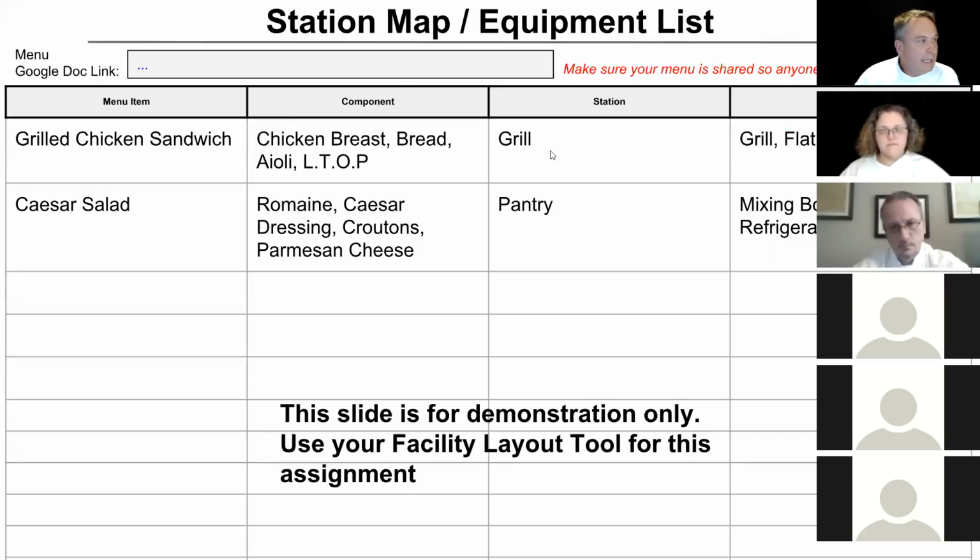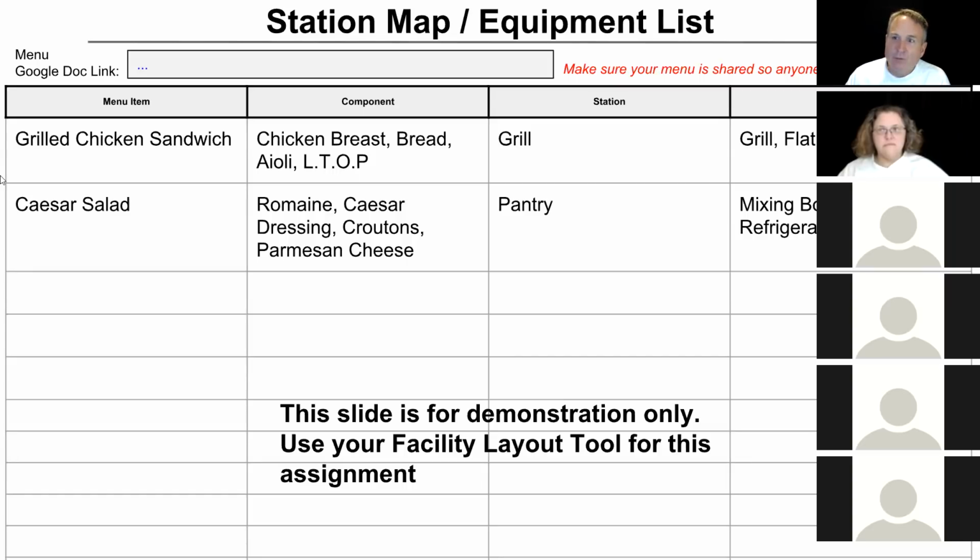There you go. And this next slide that we're going to talk about, we're going to start getting into the actual assignment this week. These slides that are in the weekly presentation are just for demonstration purposes only. Make sure that you are working with your facility layout tool that you opened in week 1 for this week's assignment. So in week 1, I think we chose 5. Was it 5 or 6 menu items, Chef Suzanne? 5. So we chose 5 menu items that came from different stations, and we listed them out in this fashion on slide 1. Does everybody remember that?